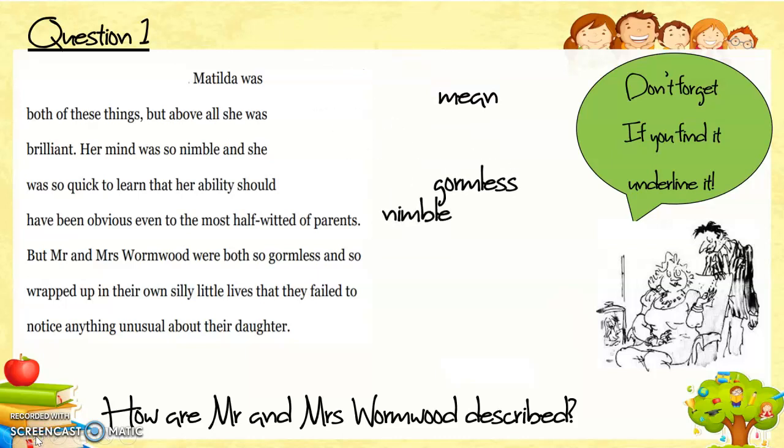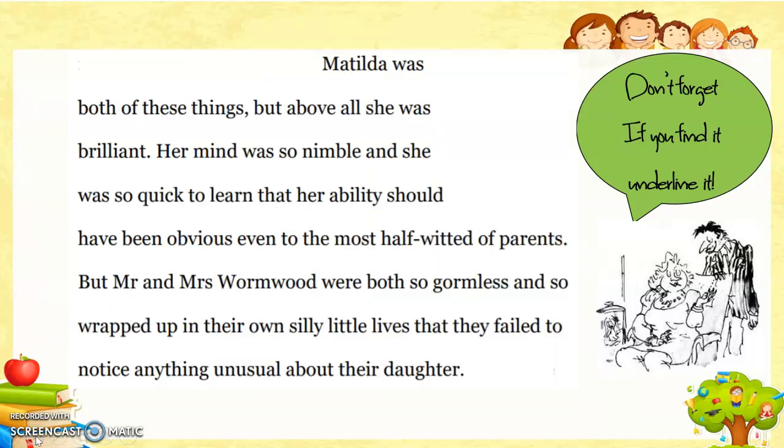gormless, nimble, or brilliant? Can you find it? It's not mean, or nimble, or brilliant. They're described as gormless. There it is underlined, gormless.